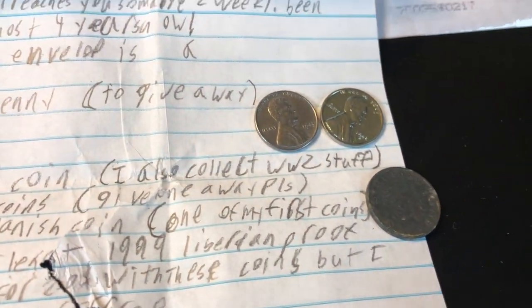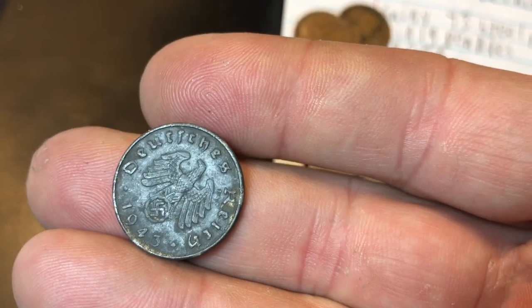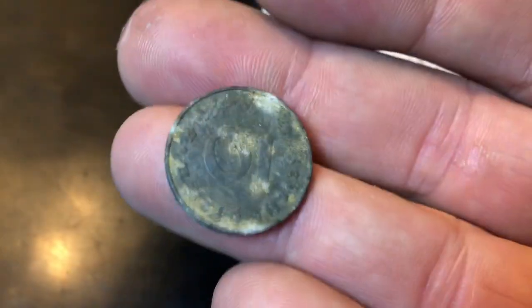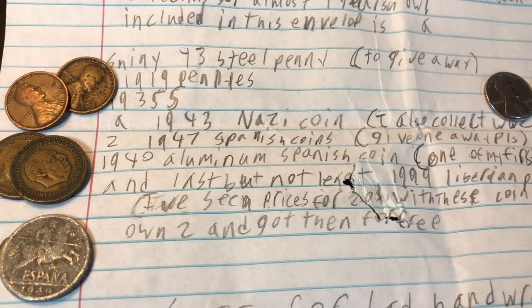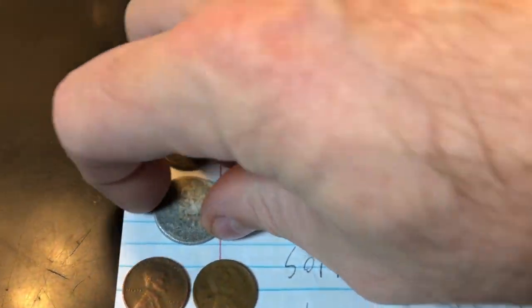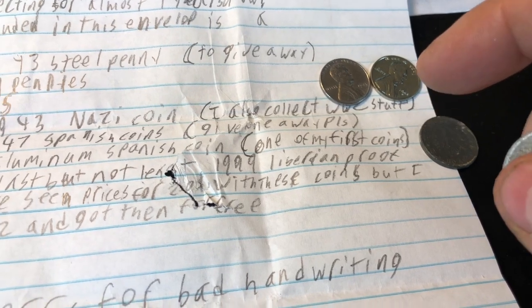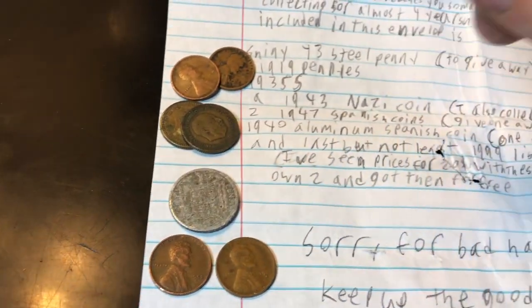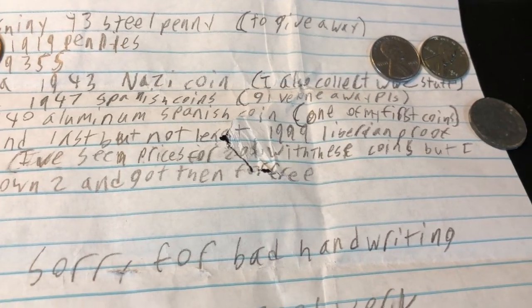I also collect World War II stuff. And that would be this one over here. Oh, it even has the Nazi sign on there. That's my first Nazi coin. Thank you very much. A 40 aluminum Spanish coin. And he says one of his very first coins. Man, it's so light. It's aluminum. That's crazy. And then last but not least, the 1999 Liberian proof.